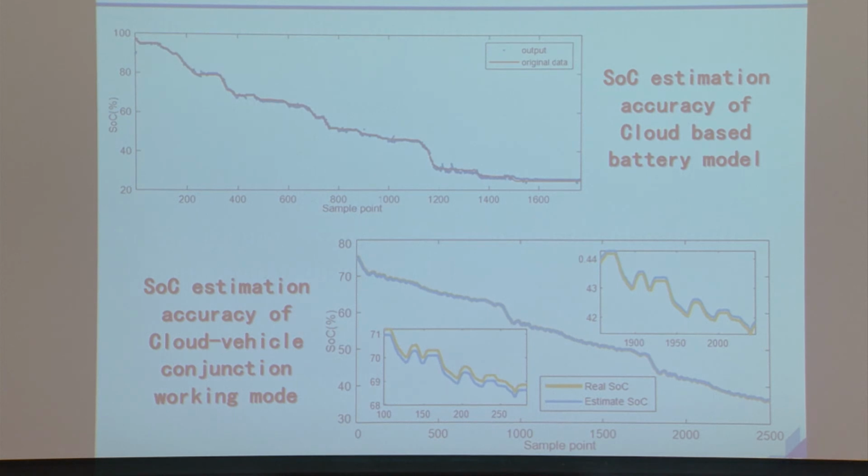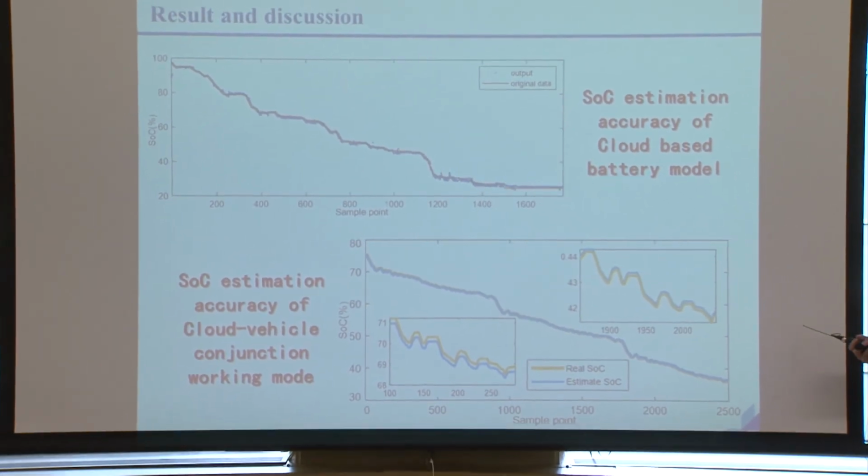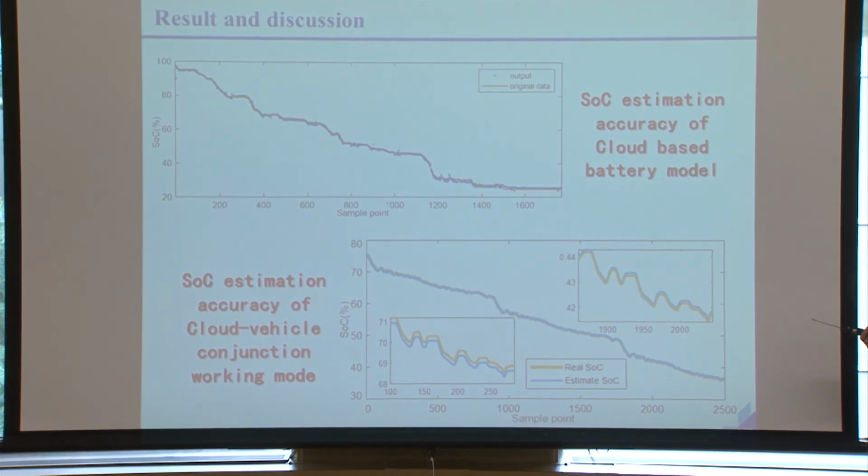And finally, these two figures show the state of charge estimation result. The first figure is based on the deep learning algorithm, and the second figure is based on the conjunction state of charge estimation mode between the vehicle and the cloud. From the figure, we can see that the state of charge estimator can work stably under these conditions, and the maximum relative error can be limited within 3%, and the mean absolute error can be limited within 1%.